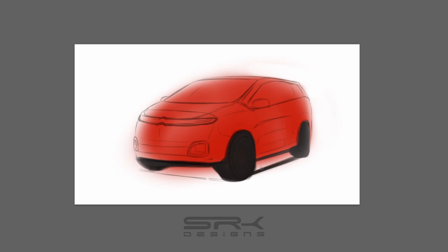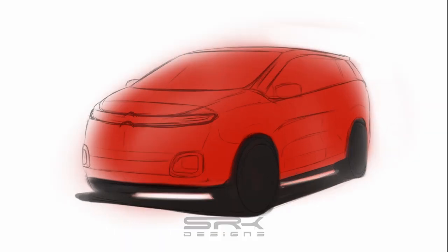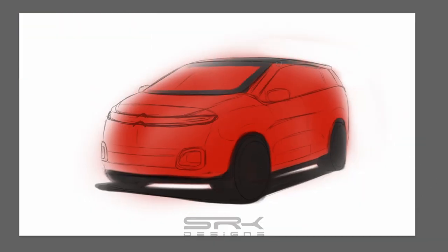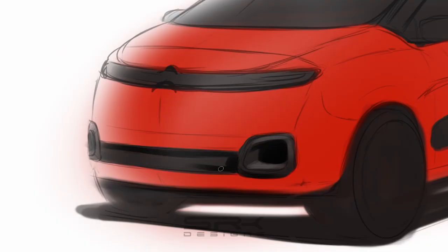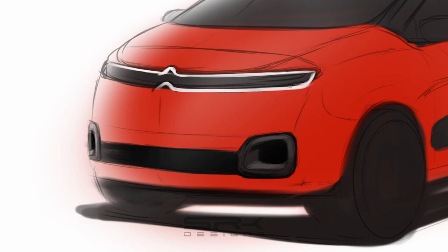As a first step, I block out the main elements like the body, wheels and shadows. I then start blocking the darkest parts such as the windows, grille and side cladding. I then start putting in the details by adding highlights and shadows, giving the 3D form to different parts of the vehicle.